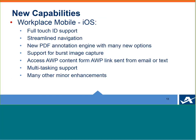AWP content from an AWP link. So in this case, if you're opening your email and somebody had sent you an Autotask Workplace link, it'll now open right in the Autotask Workplace app instead of opening in Safari. If you have those iPads or iPad Pros, we do now have multitasking support, so you can work simultaneously, possibly in your email and your Autotask Workplace app, and no longer have to be limited to one. We actually take advantage of that bigger real estate on those tablets.